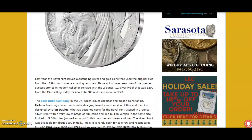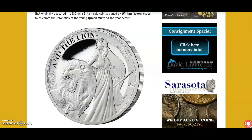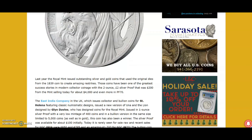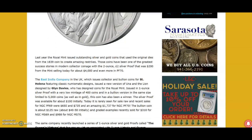How many of these were there? Where did this come from? This comes from, I would assume, the Royal Mint 2020. It's not a bad looking coin. Last year, the Royal Mint issued outstanding silver and gold coins that used the original dies from the 1839 coin to create amazing restrikes. All right, so I'm not crazy about restrikes, that's for sure. So this is just a copy of something that they've done previously.